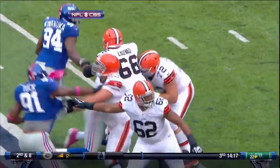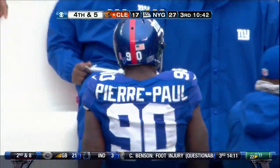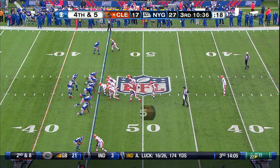Jason Pierre-Paul didn't have any luck on the other side going against the rookie, Mitchell Schwartz. He goes to the inside, and Schwartz puts him on the ground again. The spotlight is on Jason Pierre-Paul because this is a young man who had 16 and a half sacks a season ago. 1.5 this year.